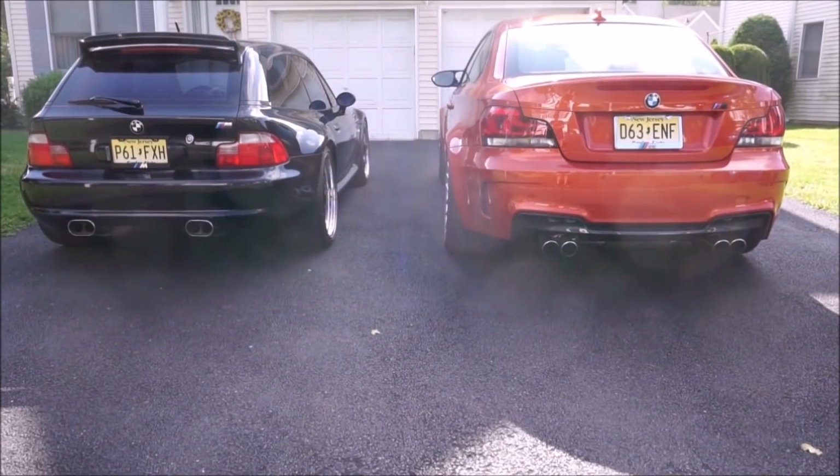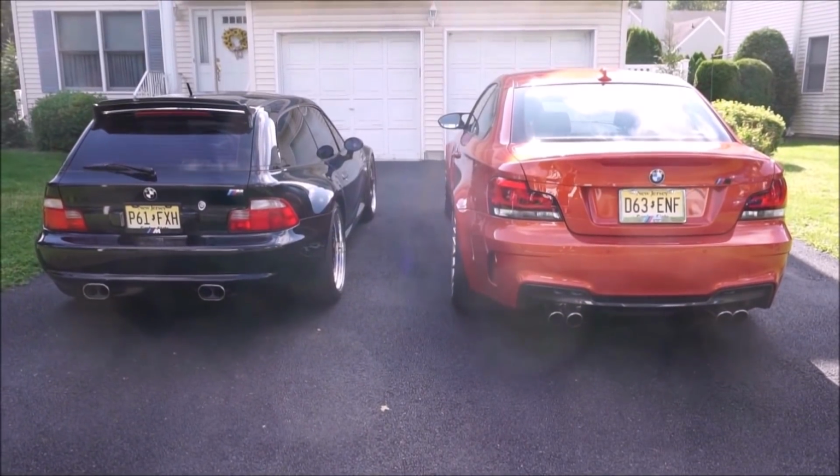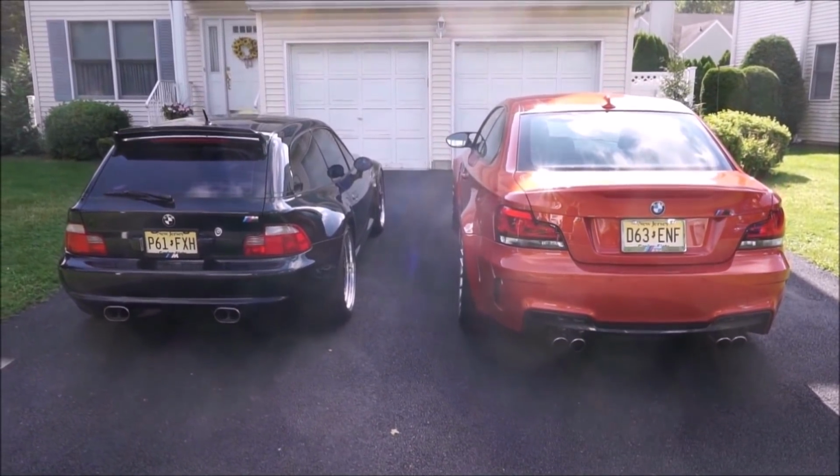I think that's a way better place to put your money than, say, an M2 or an M2 Competition or an M3, because those cars are going to depreciate. Here you have better power to weight ratio than an E46 M3, which is also going up. Remember, there's 25,000 E46 M3s. There's only 678 of these cars. So what's going to be worth more in 5 years, 10 years, 20 years than this car?